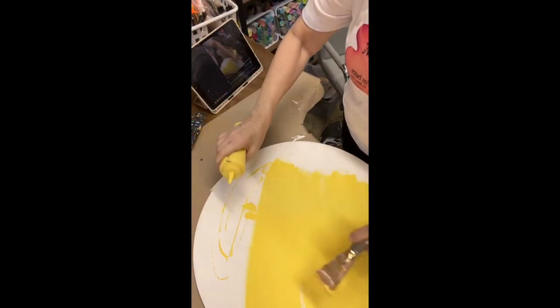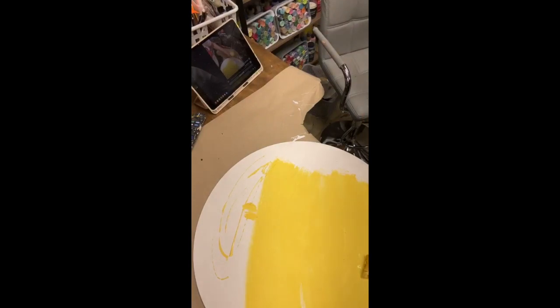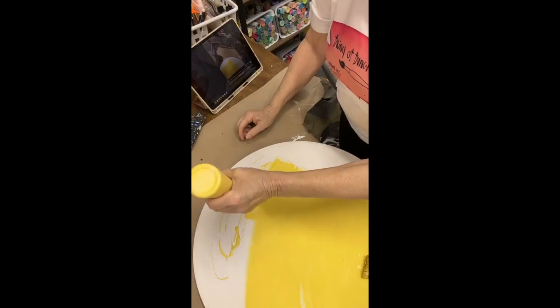You know what happens when I do this? Then the whole lid will pop off. So let me get into that bottle. I spend more time on my page trying to get paint out of bottles than anyone I know. There we go.